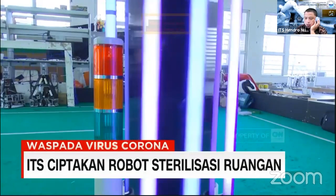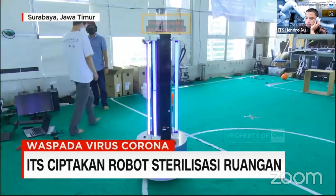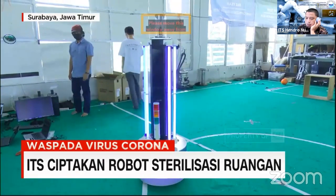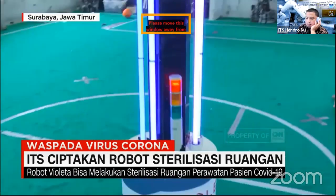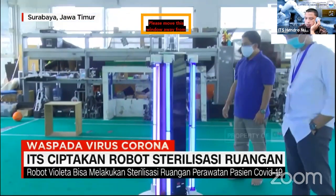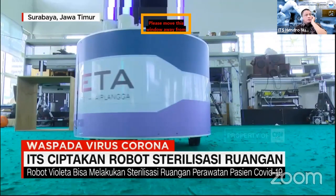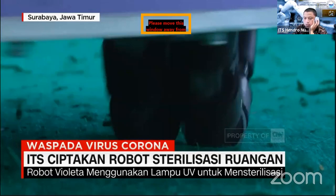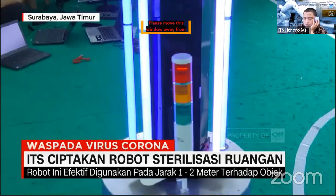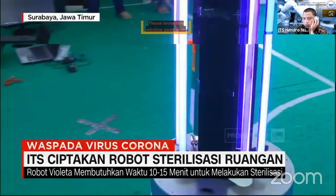These ultraviolet robots are currently implemented in University Airlangga Hospital in CT scan room or operation room. So this is the second robot that we developed in this pandemic era.